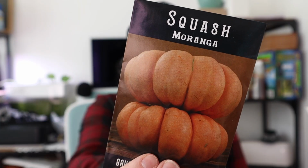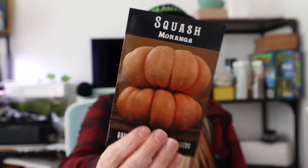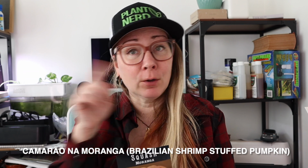I picked up this moringa squash. This is from Brazil, and the reason I wanted to get this one is I saw a recipe for this Brazilian soup that I can't remember what it's called. I will put it on the screen. You cook it in the squash, from what I understand. It's got shrimp, and it just looked amazing. So I wanted to grow the squash so that I could make the soup, because you don't find this at the grocery store. Or not my grocery store anyways.